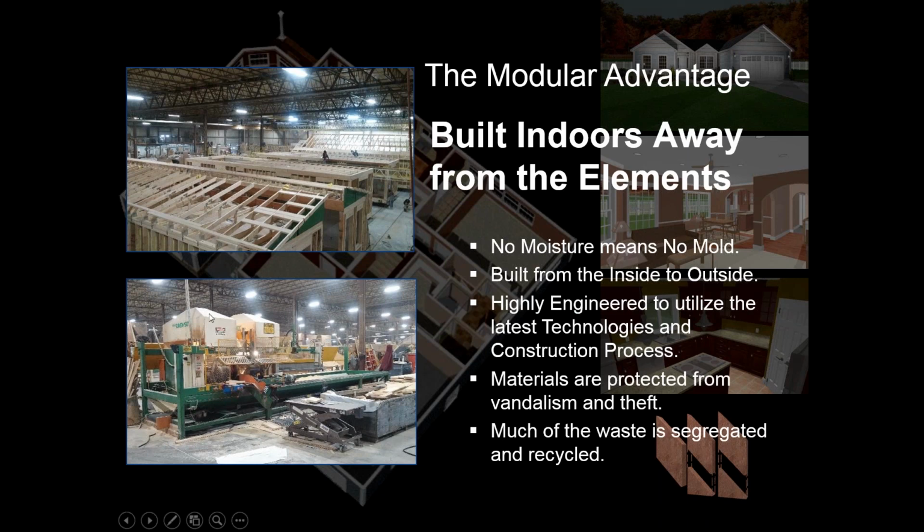Highly engineered to utilize latest technology. This saw here, very critical, because you'll see in my slide presentation of the factory, everything we build is on jigs, and those jigs are square and they're true and they're level. This particular saw cuts about half the lumber that's going to go into your house. It's got 5 blades on it, controlled by a computerized panel. I can literally cut 5 different angles on one piece of lumber with one pass through this saw. We tag it with a production number. We then deliver it to the spot in the factory that requires that lumber for construction.